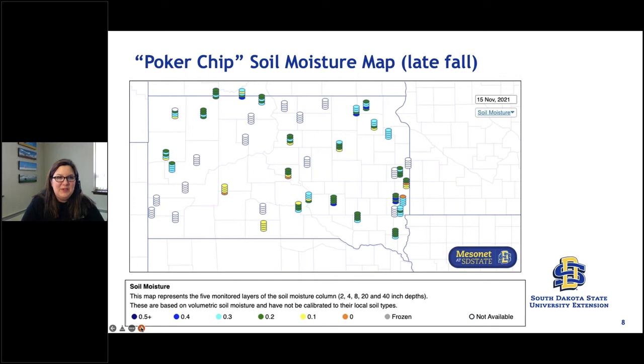And this is one example here using soil moisture. This is one of my favorite products. We call it the poker chip map. We have a stack of chips at each one of the locations, reflecting each one of the sensors at different depths. And the sensors aren't actually evenly distributed through the profile, but this is how the display works on the map, so it's a little easier to show there. White stacks show there's no data available. Unfortunately, it is only showing volumetric soil moisture. That's what we have at this time.